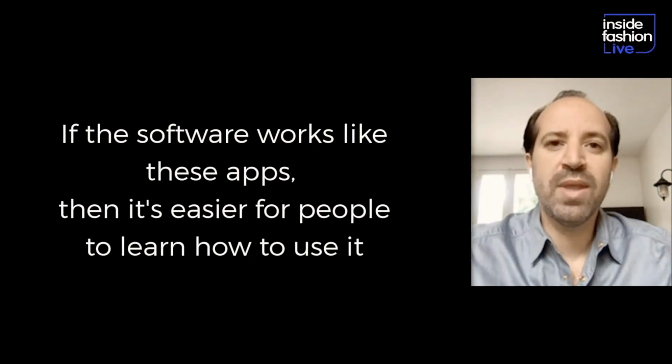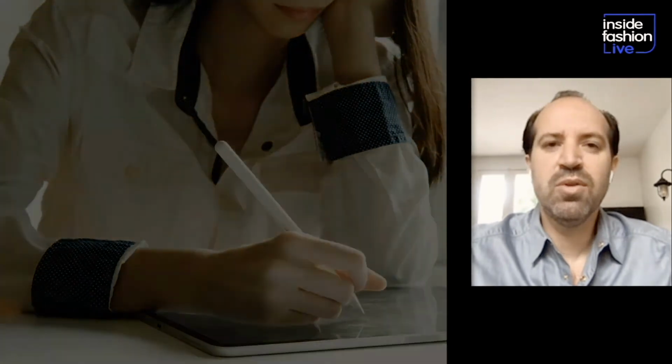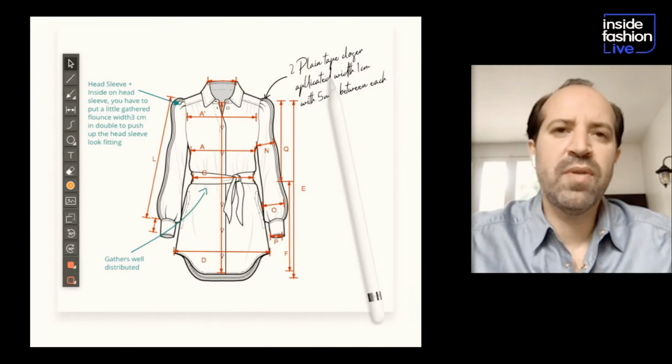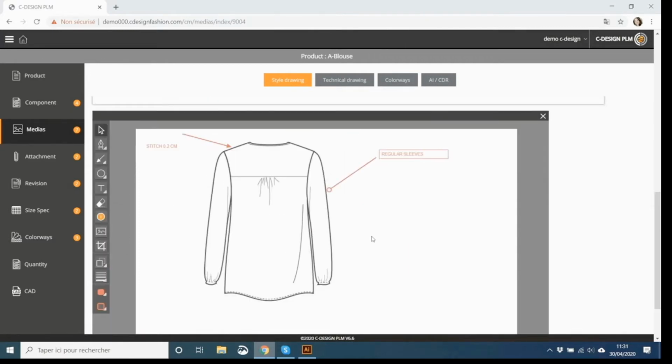If you are very close to what they are using every day, the learning curve is very fast, because by themselves they can even use the software without any training. We worked a lot on UX to provide a user interface very intuitive to learn and very intuitive to use. We have integrated also a design tool inside the PLM. So directly from a computer or a tablet, you can annotate any kind of drawing, add some comments, import pictures, crop them at any time inside the PLM.